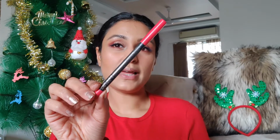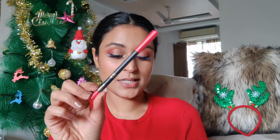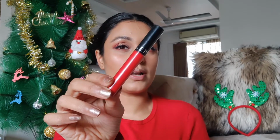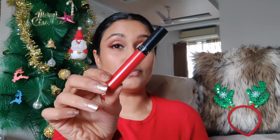So first I'm going to be lining my lips using the same pencil that I used on my lower waterline in my eyes. Then I'm going to be going in with the Sephora lip stain. This is a liquid lipstick in matte from Sephora. This is the most stunning red lip color after Ruby Woo that I absolutely love and adore. This is in the shade 01. So I'm going to line and fill my lips with the same lip liner first, just to create a base, and then I'm going to go ahead with the Sephora lip color.